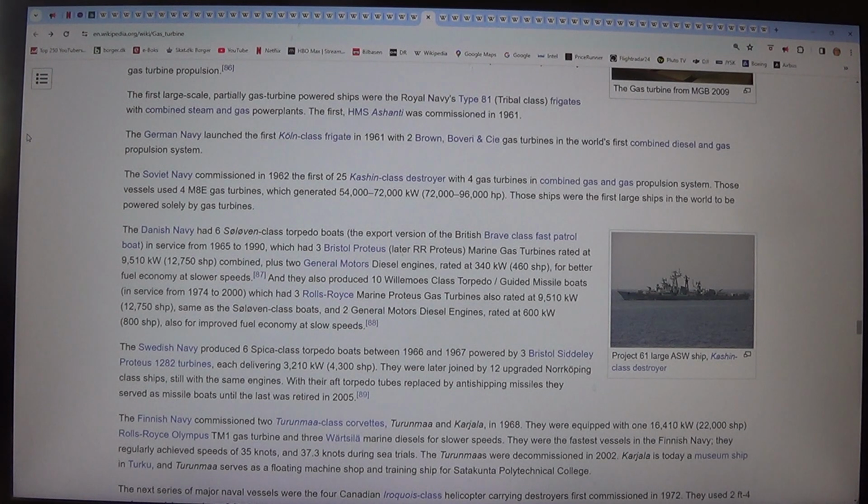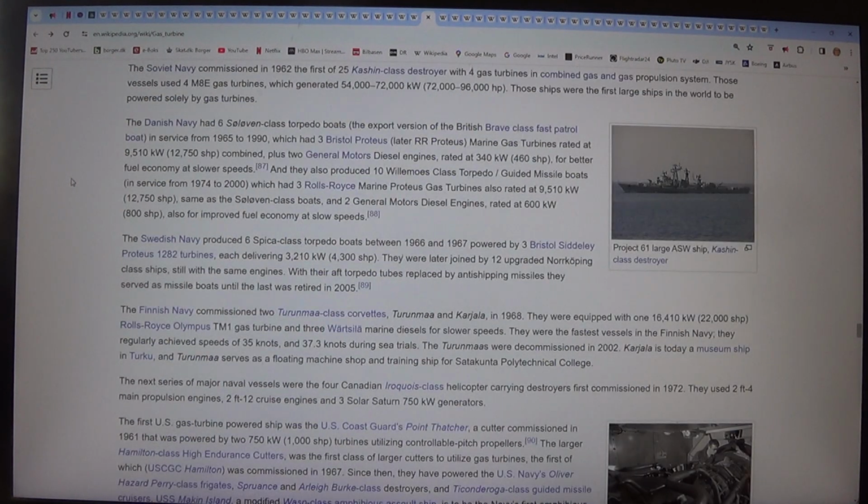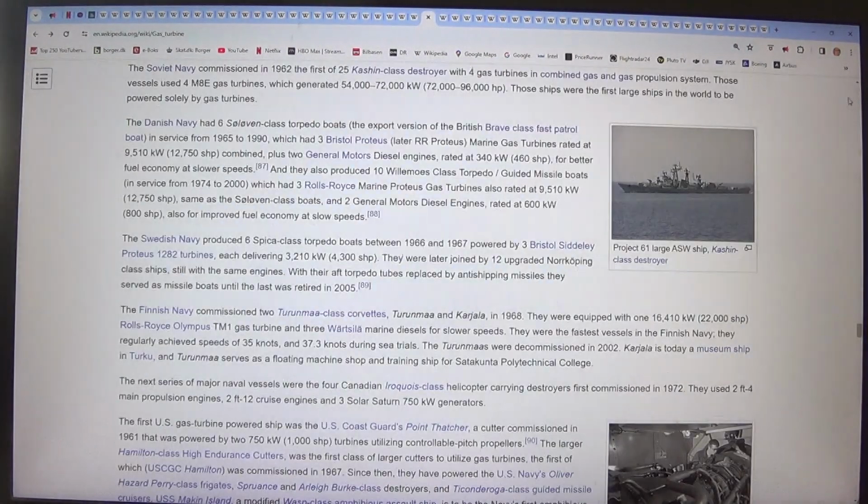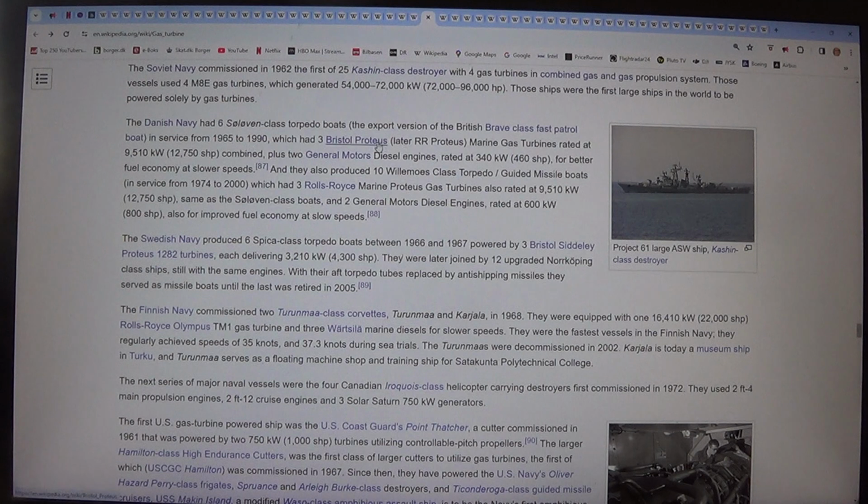And they also produced 10 Willemoes-class torpedo/guided missile boats, in service from 1974 to 2000, which had 3 Rolls-Royce Marine Proteus gas turbines also rated at 9,510 kilowatts, 12,750 shp, same as the Søløven-class boats, and 2 General Motors diesel engines, rated at 600 kilowatts, 800 shp, also for improved fuel economy at slow speeds.